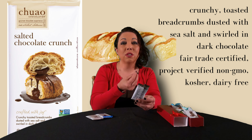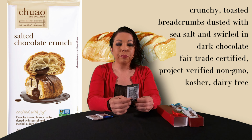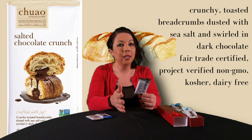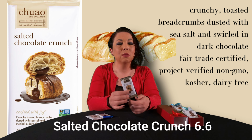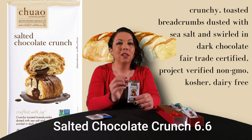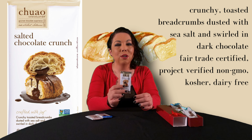So you have a subtle flavor of that breadcrumb, and it's got that texture, which is great. So it's very close to the honeycomb. I'm going to give it, they're very similar. So 6.6. I give it 6 points, just a little bit more than the honeycomb because of the crunch, but the honeycomb had the same kind of crunch. So it's just a little bit better, but not much better than the honeycomb one.